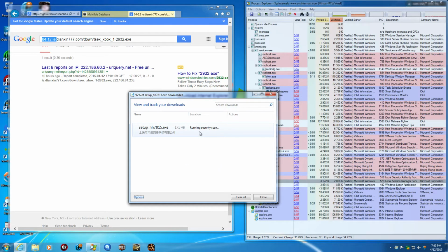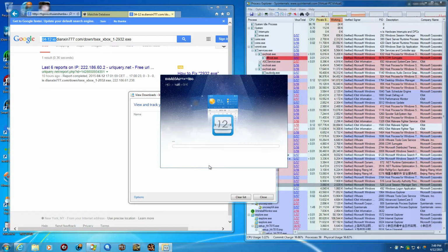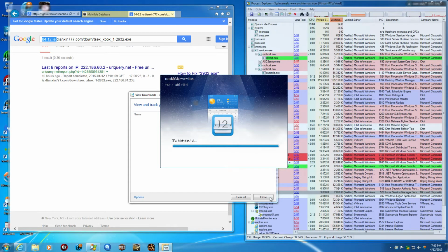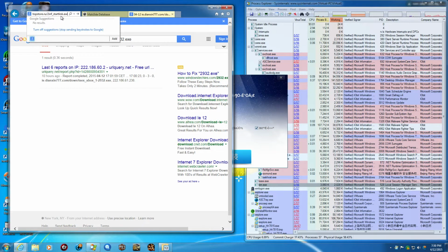Okay, so running security scan. Looks like it was able to. Oh! What do we got going on here? Auto run. Oh, and it's running. Nice. Ooh, get some calendar stuff. I mean, that looks like a pretty kick-ass calendar, considering it was missed. All right. Moving on. That one looks like the same. Let's try this one right here. Number 7.